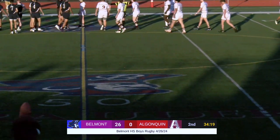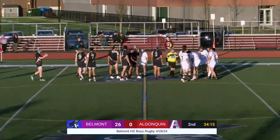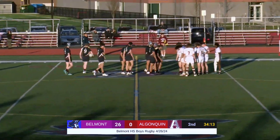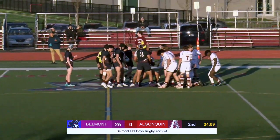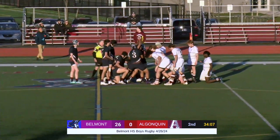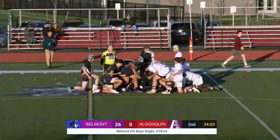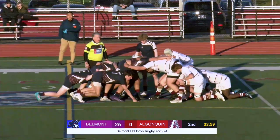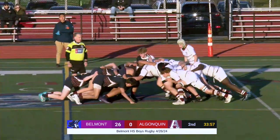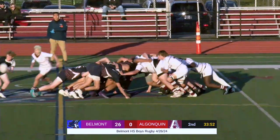So knock on by Algonquin, mishandled the ball, and it'll be scrummed down to Belmont. How have these scrums been going so far? Very well. Belmont's had the advantage, but Algonquin certainly a big, powerful scrum and holding their own. Yeah, they look like a big pack, so I'm excited to see this. Size and weight certainly a factor in the scrum, but also positioning.